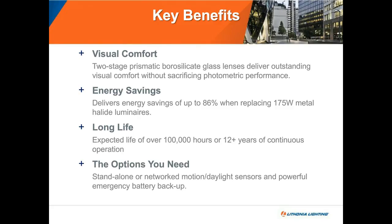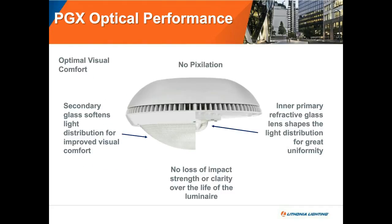Still saving up to 86% energy, 100,000 hour or 12-plus year service life. In the parking garage world, we assume 24/7. You're able to control this as well. So again, just because you're operating 24/7 doesn't mean that those lights have to be on 100% all the time. But the beauty here is that you've got inner refractive glass lenses, and you also have secondary glass optics that are really just going to soften that light, which is really important visually.